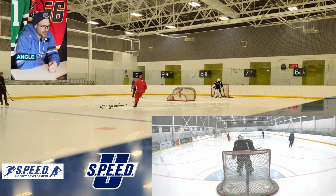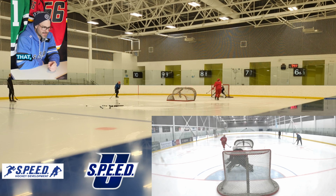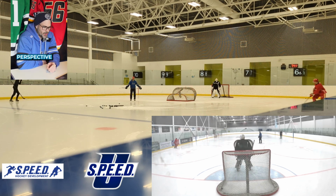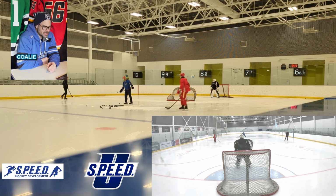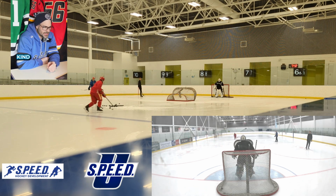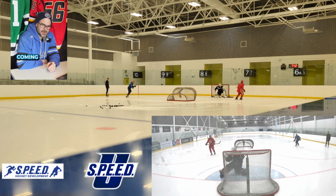I don't know which camera angle. My brain goes right up to the top one, but if you look at that bottom one, that puck comes out of nowhere. Watch that bottom screen. You get a bit of a perspective from the goalie on what the goalie is seeing. Again, watch that bottom one and see how the puck kind of shows up out of nowhere, and then all of a sudden it's coming in, right?